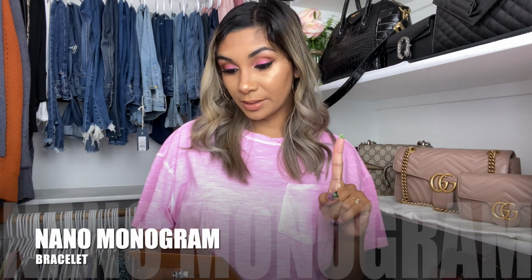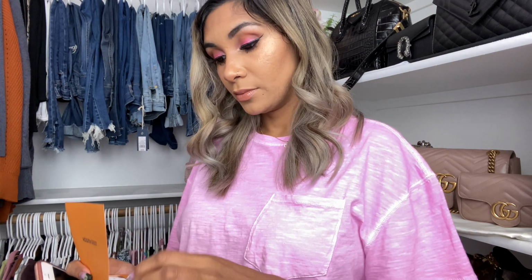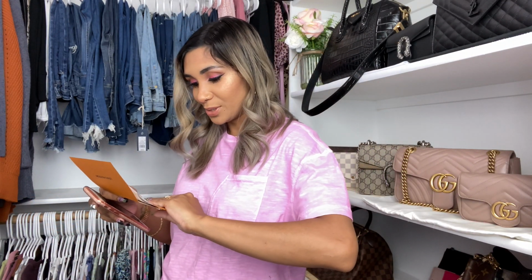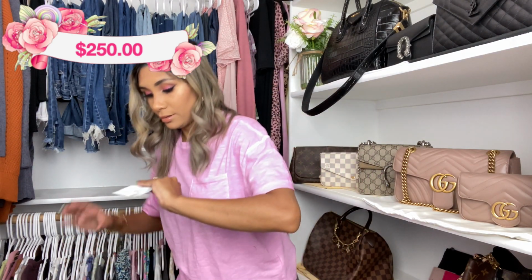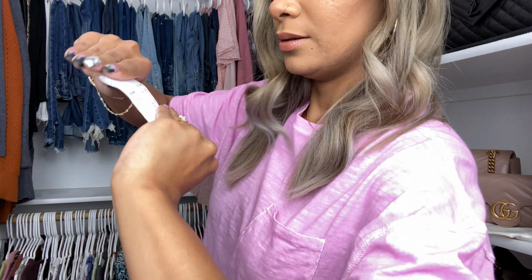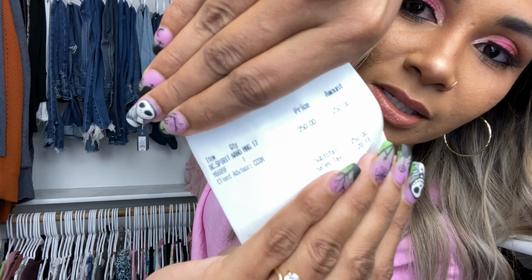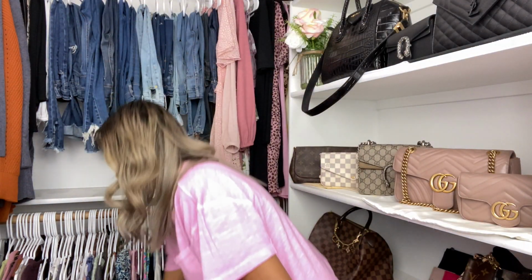So you guys, I'm going to tell you a little bit about this bracelet. It is called the Nano Monogram bracelet, and I'm going to show you what I purchased it for. Of course I'm gonna cover stuff up so y'all can't steal my identity. I'm just kidding, but yeah, I'm gonna cover stuff up. Okay, so it's gonna be a little hard. So this was $250 when I purchased it, and okay, let me make sure. It says $250. This is an awkward position, and I don't know if you guys are gonna be able to see it, but it says $250 right there.